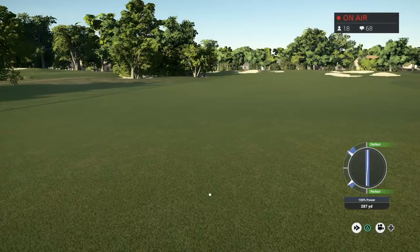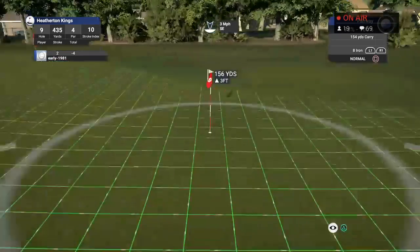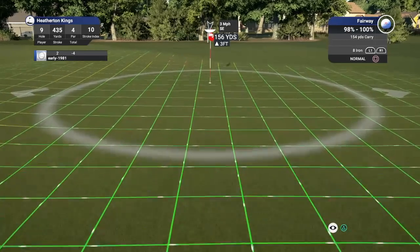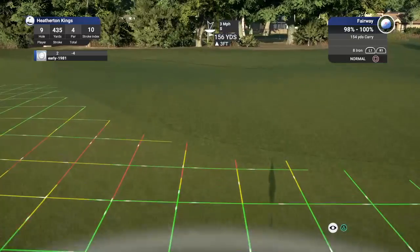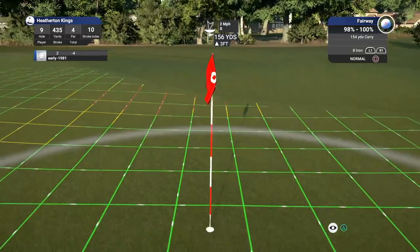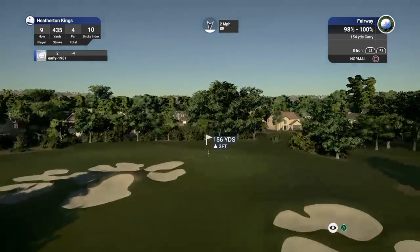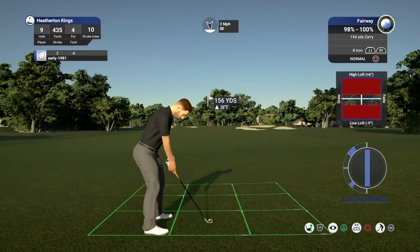Still got plenty of work to do to get this near the pin. 154. Let's say 157, that's playing into the wind. The green is sloping uphill, which is actually going to help me here. If we are long, we do have a bit of an insurance policy. Look at this, there's a slope we could run it back from. So with that being said, I'm just playing this club here. If we are long, like I said, there's a slope.